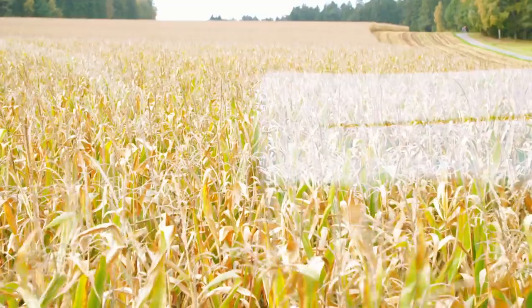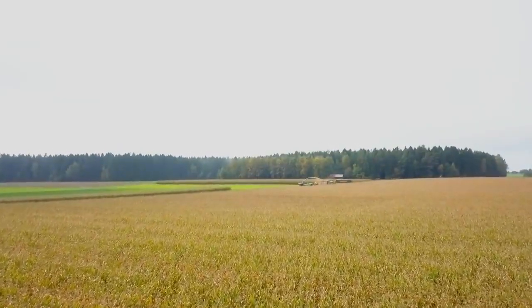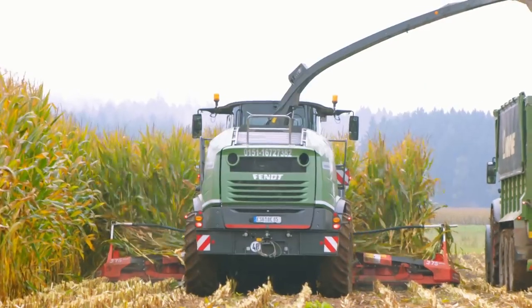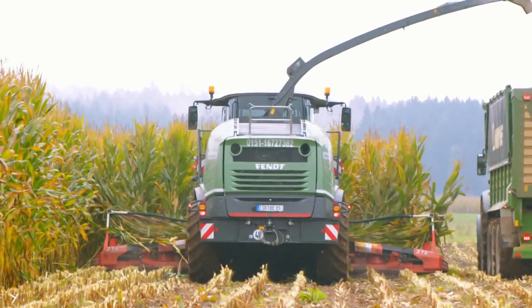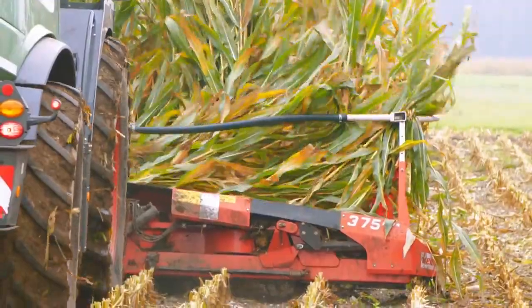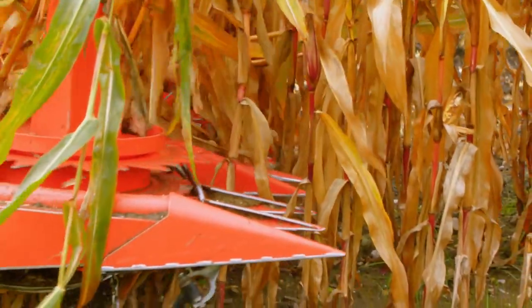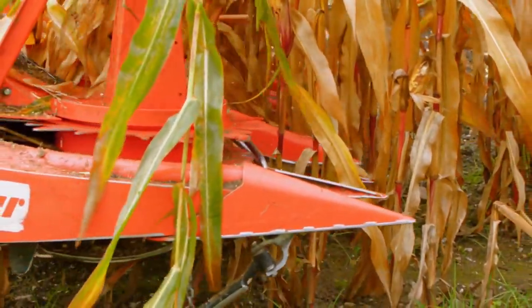By comparison, where harvesting is concerned, the driver's visual judgment is important because he sees best where obstacles might lie on the ground in the tall corn. If they are not discovered in time, the row of 10 sharp cutters in front of the chopper could be damaged.